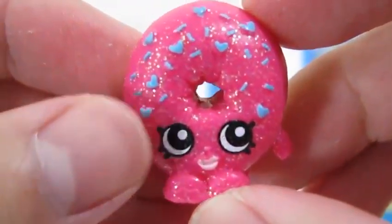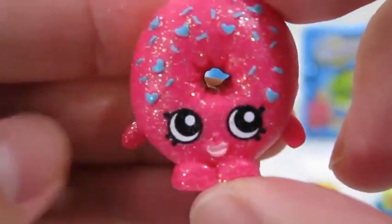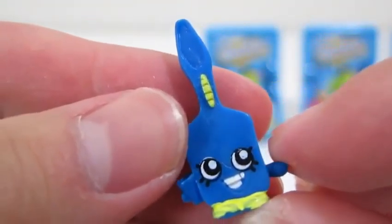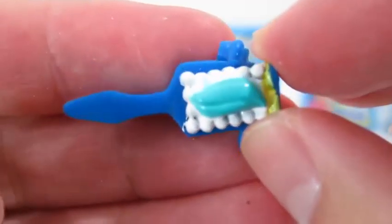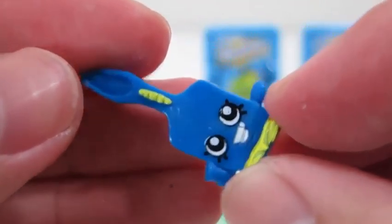Nice! We got Delish Donut. She's ultra rare. And look at those heart sprinkles. And this is Toofs. Toofs will help you get that bright white smile. Let's open up another Shopkins basket.